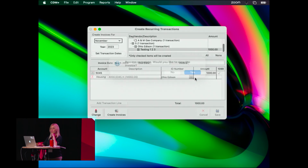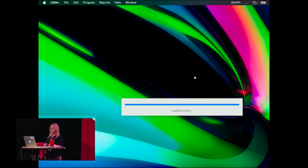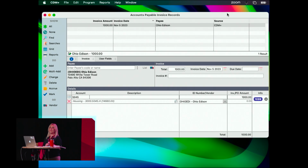Would you like to view the invoice? Sure, we're going to go there anyways. Okay, so it just creates it for you. It's just a time saver if you have stuff that has a lot of line items.